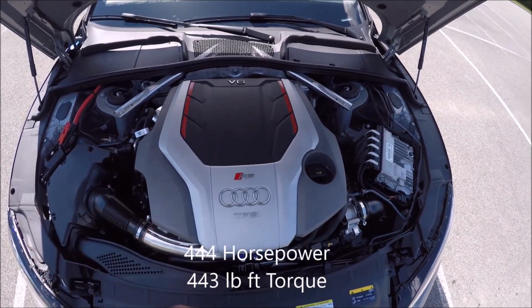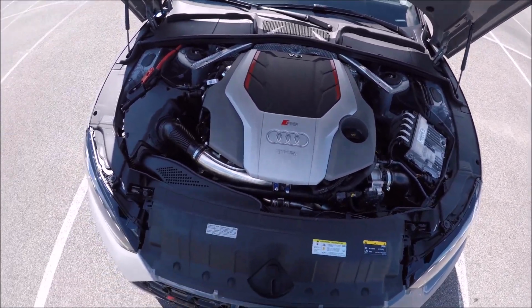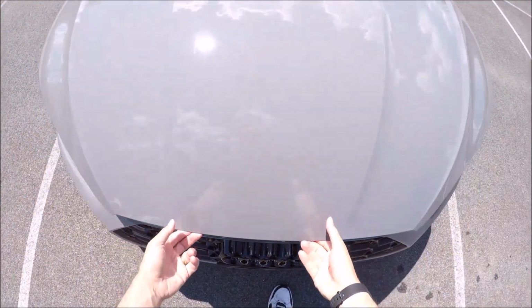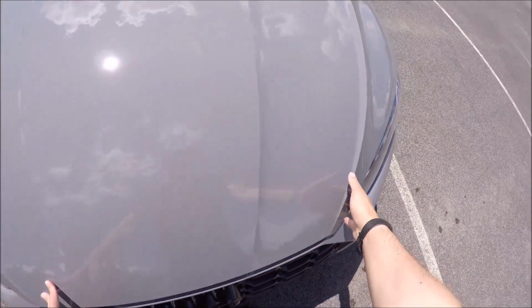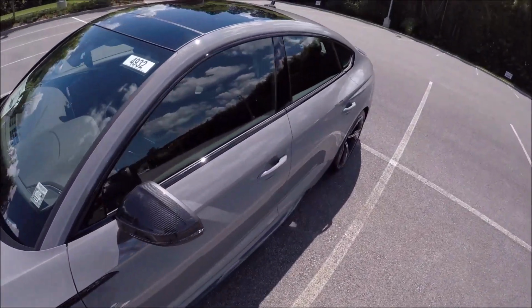So gone is that glorious 4.2 liter V8, but we have a lot more power here and better performance. 0 to 60 time in about 3.8 seconds. Quattro is standard, all-wheel drive. To me, Audi has the best all-wheel drive in the business.